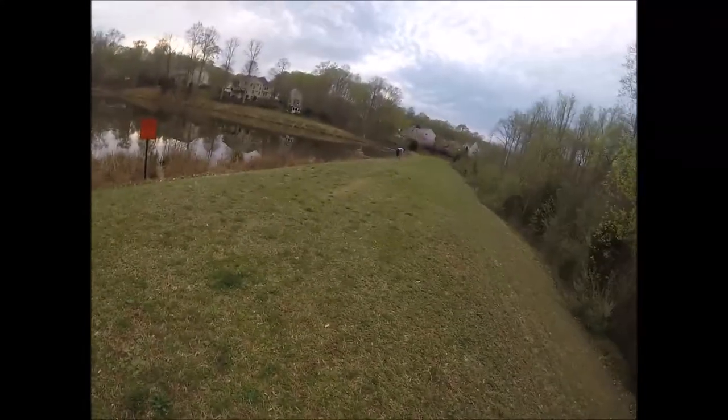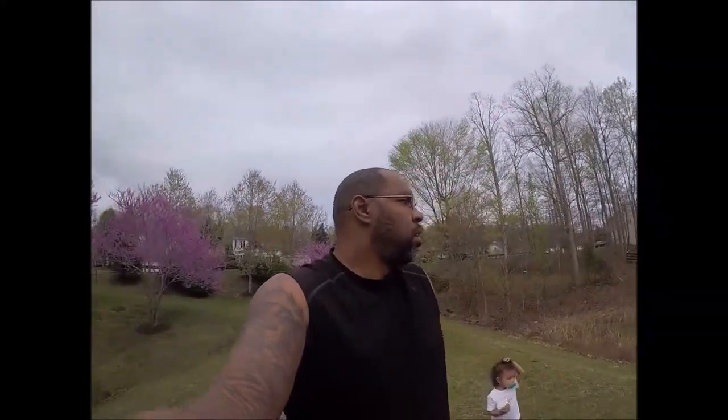I have 7 kids, and she's the 7th one that I've taught how to fish. And I usually start at about 2 years old. And as you can see, they still love fishing. So here's a little pond that we go to.